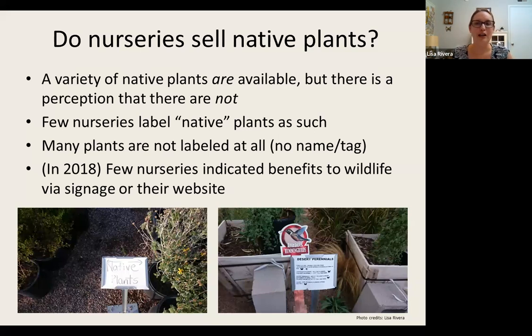That kind of specified a specific area where these are the native plants, or that anything was native. So that was kind of disappointing, that it wasn't something that nurseries really were highlighting, at least at that time. Perhaps it has started to change since then.